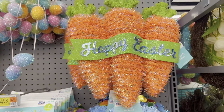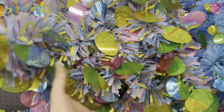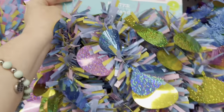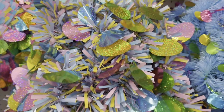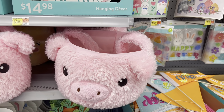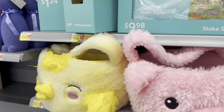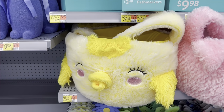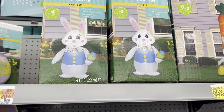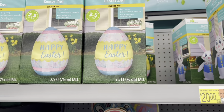A carrot wall hanging, $4.98. Wait, this is festive. Garland, $4.98. I guess you would use that if you were having a party. Now that's a big Easter basket, and it looks like there's a pink pig. I guess that's a little chick. And those are $25. I like the blow-ups. They have lights in them too. It's $20. That's not bad.